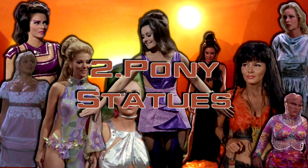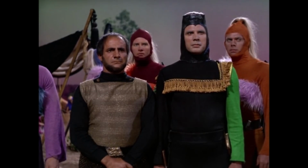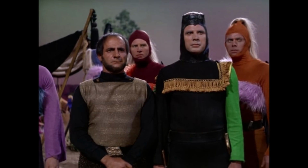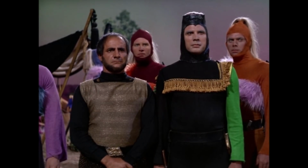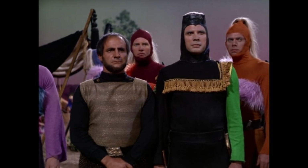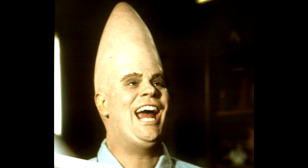Number 2. Pony statues. In the TOS episode Friday's Child, the costume department used some scraps up at the 11th hour to give us weird ornamentation across chest lines, with Nordic ponytails that stand like statues for multiple full minutes of the runtime of this episode. Their stance reminds me of the rigidity of Dan Aykroyd in the Coneheads movie.